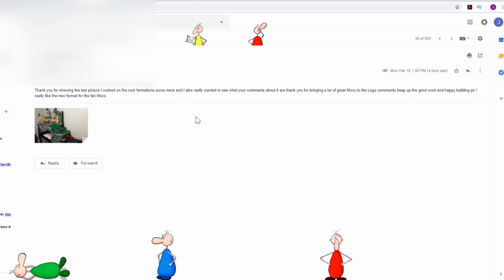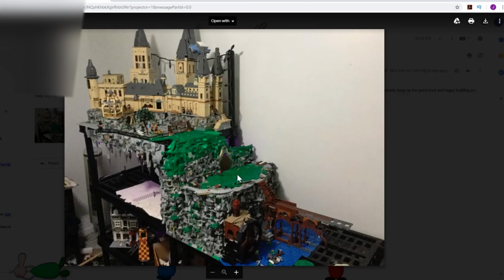I really like this build. Thank you for showing the last picture. I worked on my rock formations some more, and I also really wanted to see what your comments are about. Ooh, we've got some stalactites, some stalagmites on the bottom. I don't know the name of that. This is a very, very involved build. I love the layers.